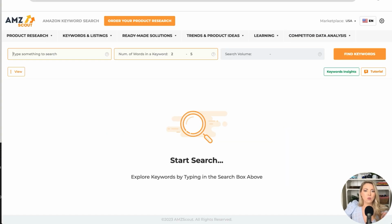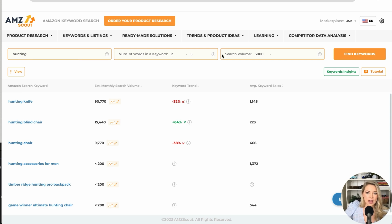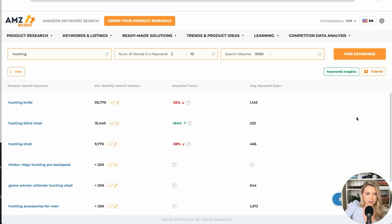Now, the next thing that I want to do is actually spend a little time on AMZScout because I like to do some keyword research. I like to see how many people are looking for a particular product on Amazon every single month. So first, let's just start out with hunting, and then I'm going to expand these keywords to be anywhere from 2 to 10 words in the keyword, and then a search volume of 3,000. So let's see what we get here.